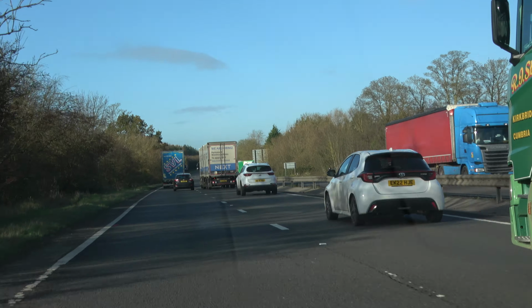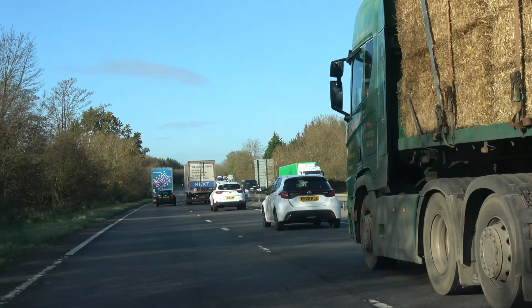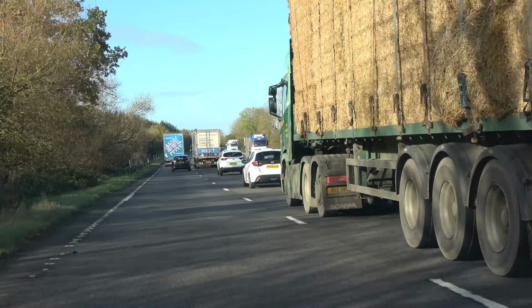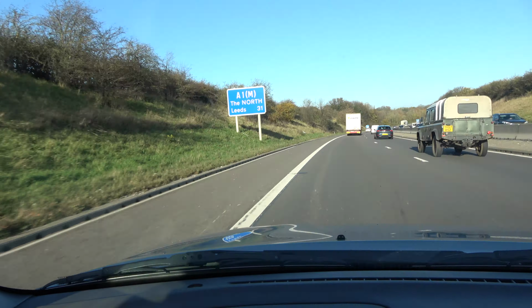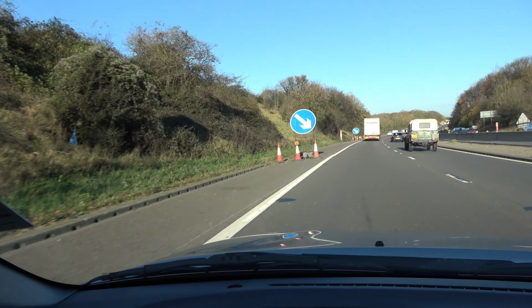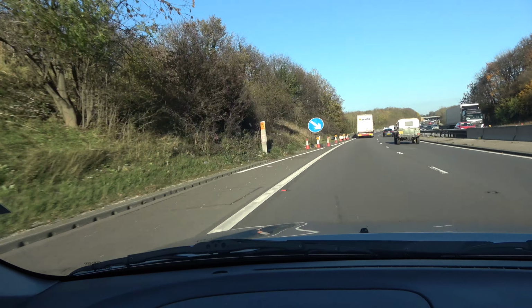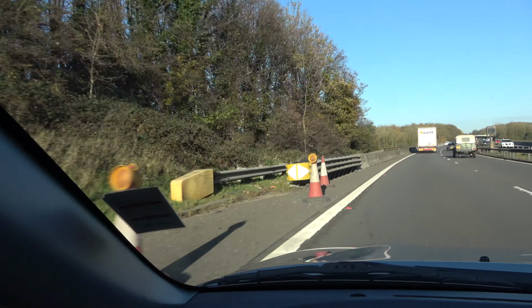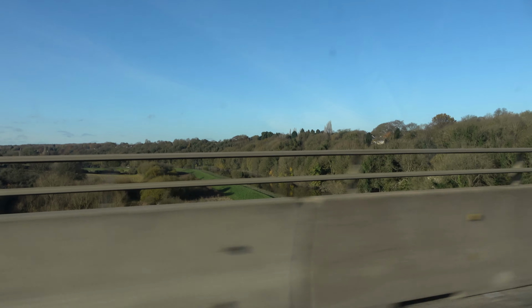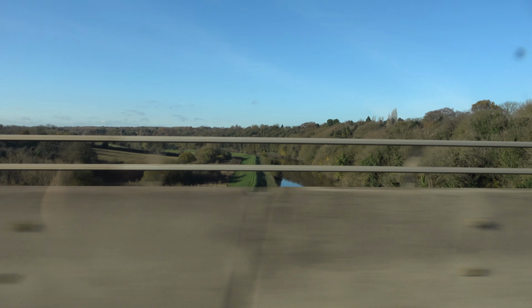So what are we, about 20 miles into the journey, Mr. Chippie? Right, okay. So as we continue up the A1, 31 miles from Leeds, according to the sat nav there's 63 miles to go. We're just going to go over the River Don. It is the River Don, isn't it, Mr. Chippie? Yeah. Towards Doncaster. This is Sprotborough direction. So you're high above this river.